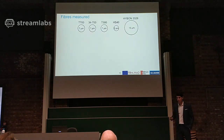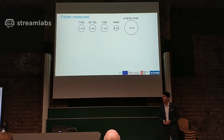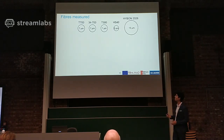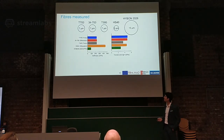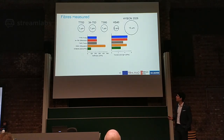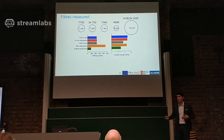And I did this since I'm talking about hybrid composites. I'm not going to do this just for one fiber type. I actually did it for 5 different fiber types. 4 of them are carbon fibers, 1 of them is glass. The reason I did this is because two of the fibers, for example the T700 and 34700, have the same stiffness and tensile strength according to the manufacturer. So I wanted, first of all, to compare these two fiber types, see what their probability distributions look like, and understand how this may influence the composite properties.